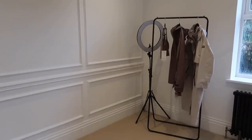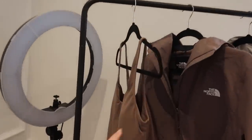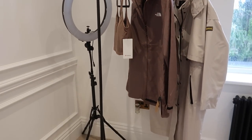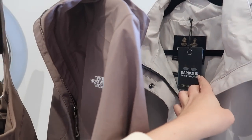Here we have the rail complete. So I've just popped on these coats and obviously this Lululemon top, but just so you can see the difference in length as well with them being hung up, how much longer that Barbour one is. I have actually got one other Barbour thing that I want to show you.